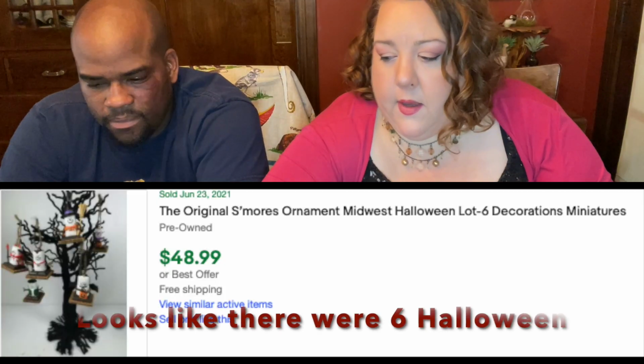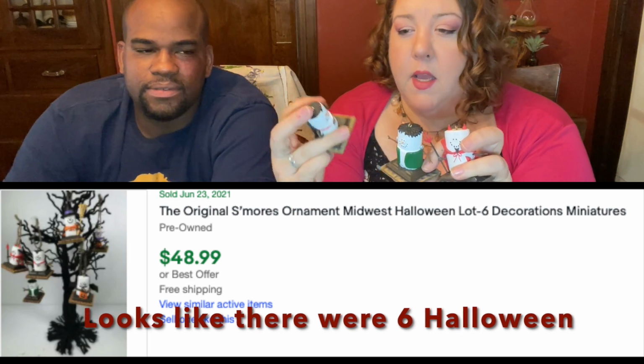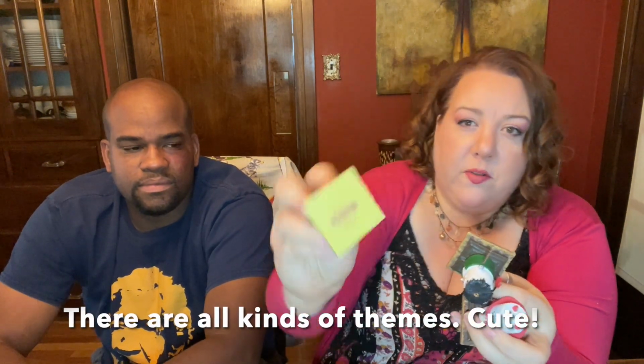Little three pack of s'mores. S'mores characters. I guess they made a bunch of these. These are just stamped the s'mores original.